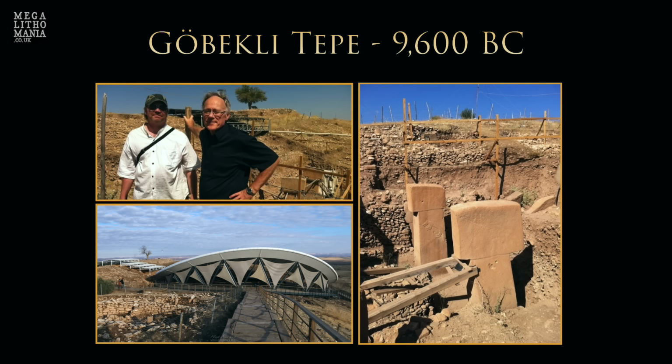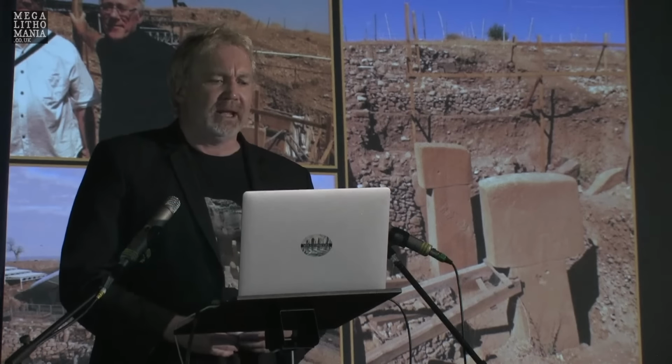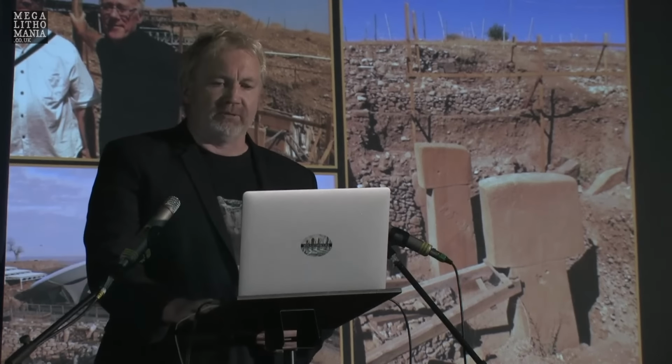And so when Stonehenge was being built, this had been covered up for 5 to 6, even 7,000 years possibly. It was an ancient site when Stonehenge was being built. This is our first visit. We took Graham Hancock there on his first visit back in 2013, part of a tour myself and Andrew were organising. And now they have a roof built over it, of course.